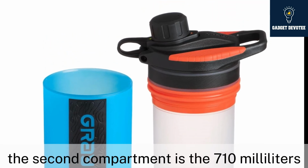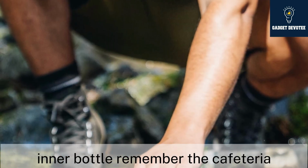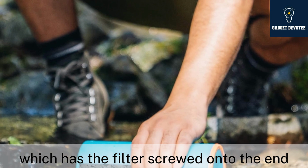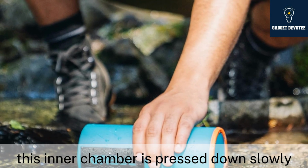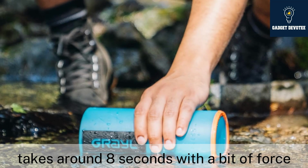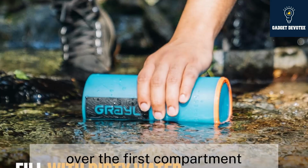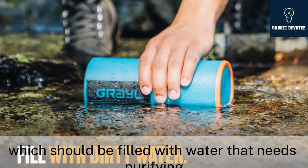The second compartment is the 710 milliliter inner bottle, remember the cafetiere, which has the filter screwed onto the end. This inner chamber is pressed down slowly, takes around 8 seconds, with a bit of force over the first compartment, which should be filled with water that needs purifying.